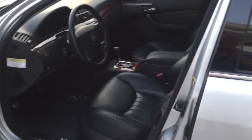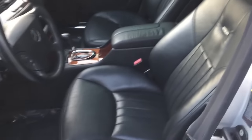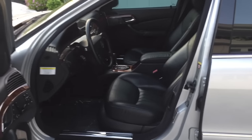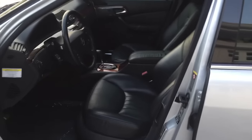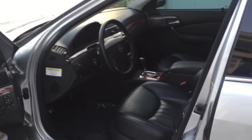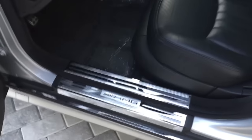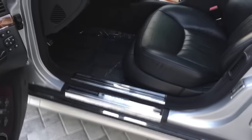Nice stuff. All right, so up front, we've got these big 14-way, 18-way, whatever they are, power seats, all made out of beautiful Napa leather. This is a great combo for this car, the silver outside with the black inside. It's a classic Mercedes scheme. Silver, of course, their signature color, and it really works well on this. You also have a big AMG chrome sill plate there in case anyone's wondering what's under the hood of this thing. You also get little AMG badges bolted into the seats.